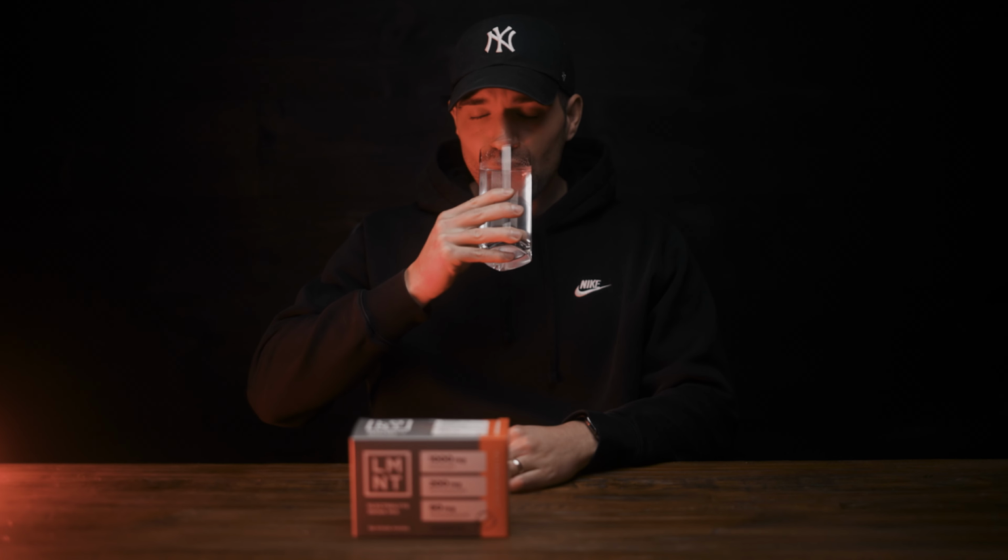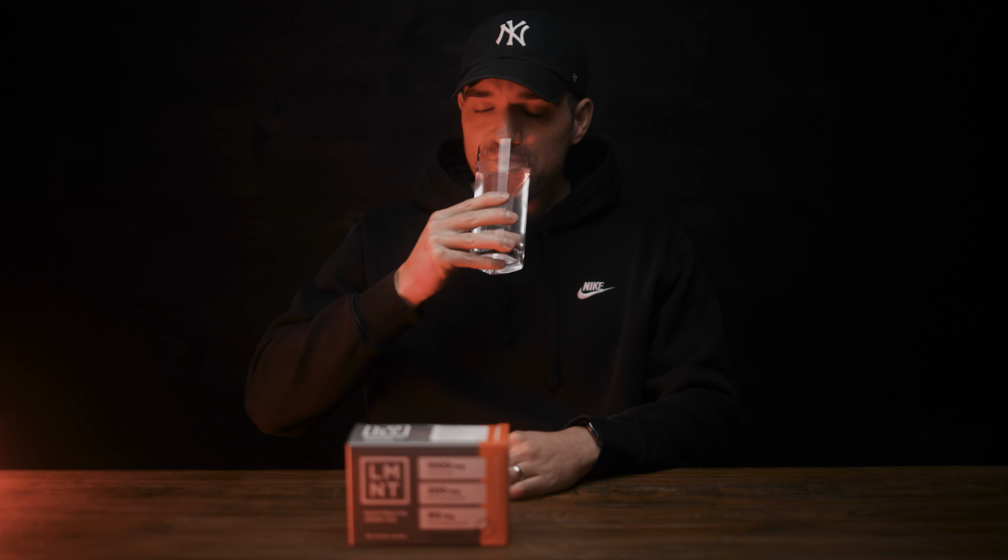So one of the primary electrolytes that you lose when you sweat is sodium. If you're sweating a bunch, some athletes can lose up to 7 grams, that's 7,000 milligrams of sodium every single day. And as you might already know, when sodium isn't replaced after those long sweaty sessions, your muscles are going to cramp up and you're going to get really fatigued. And I've experienced this firsthand, and usually it makes me pretty freaking grumpy.